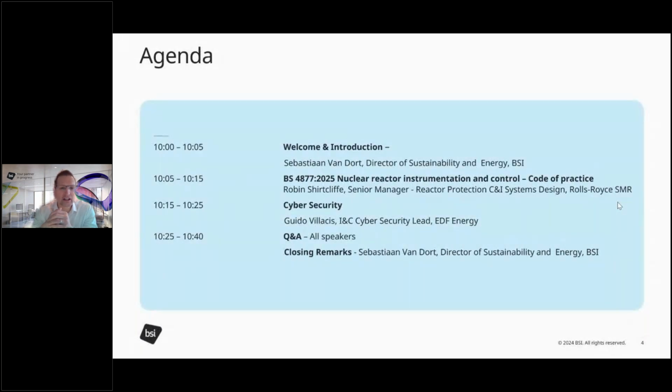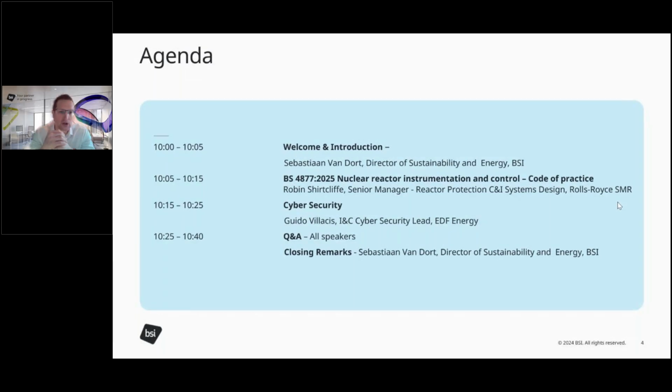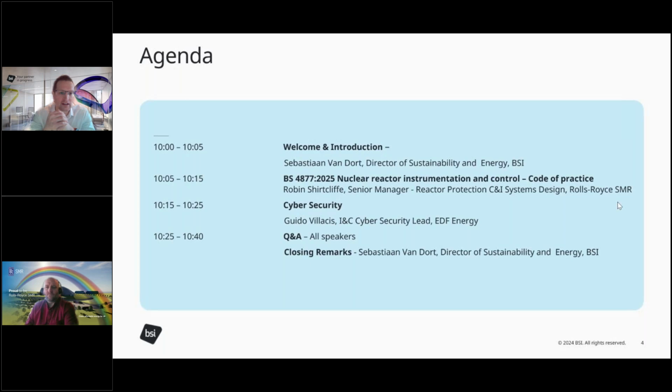So this is the agenda. I'll provide a little brief introduction. I'll briefly jump into who we are as BSI for 5 minutes, and then I'll hand over to Robin and Guido. I just need to check, because I think there might be some technical problems with Robin, so I might hand over to Guido first if there are any issues. But then we'll conclude with a Q&A around sort of 10:25 and look to conclude around 20 to 11.